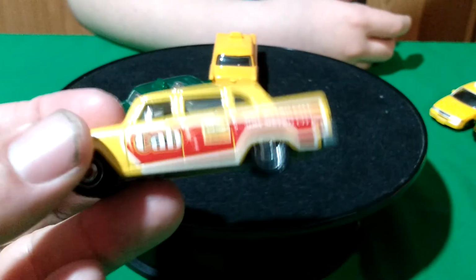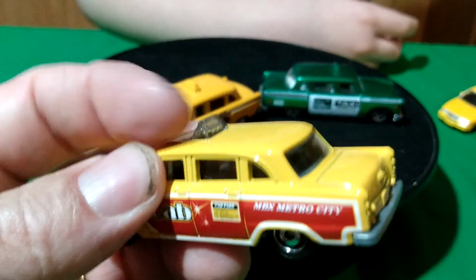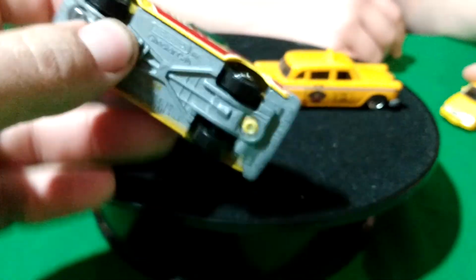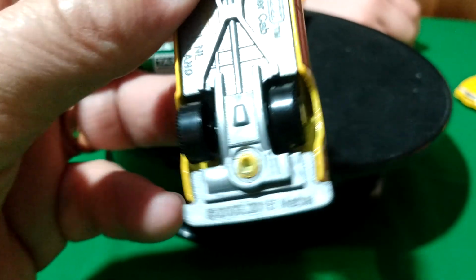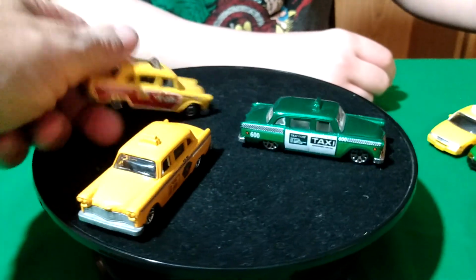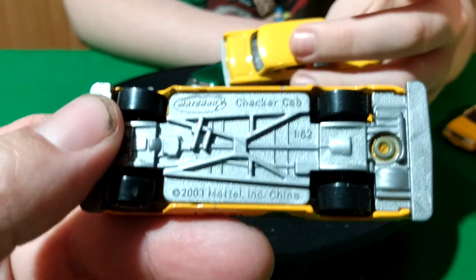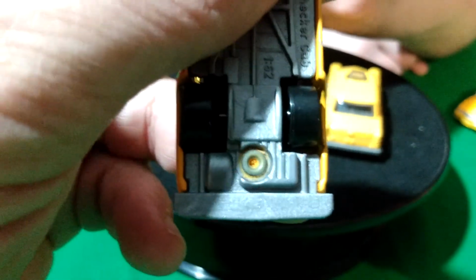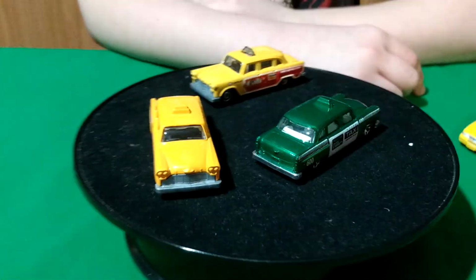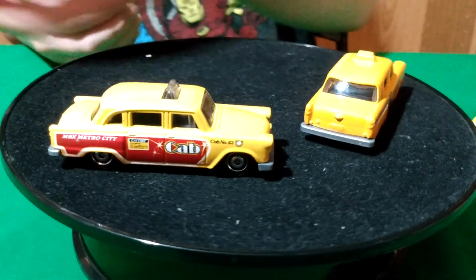And then, let's see, this is the third one here. Matchbox Metro City cab. And this one has a glass light bar on the roof. What's it say here? 2003, 2015. So they must have retooled this car in 2015. And they put a glass bar on the roof because these have metal on the roof. And they say 2003 on them. And nothing on the rear bumper there. And it's also a 1/62 scale. So they retooled the car and they put the glass taxi sign on the roof instead of metal.